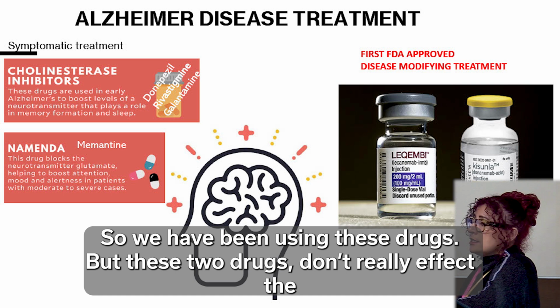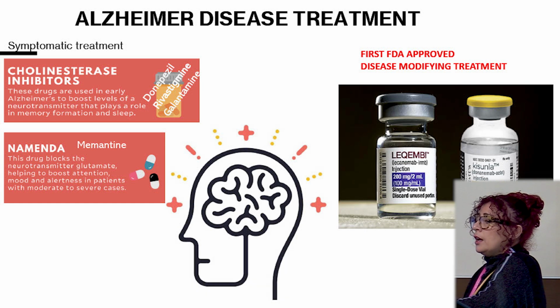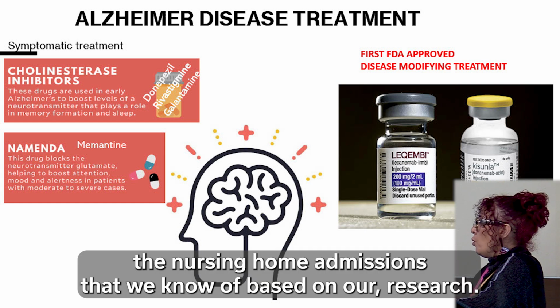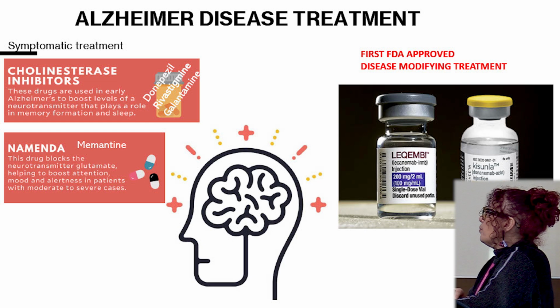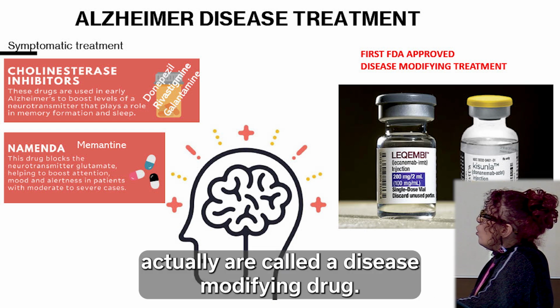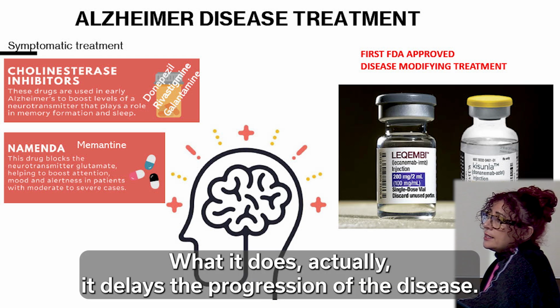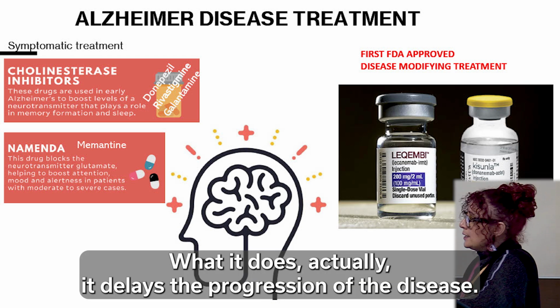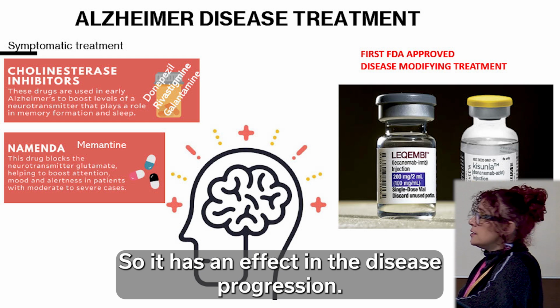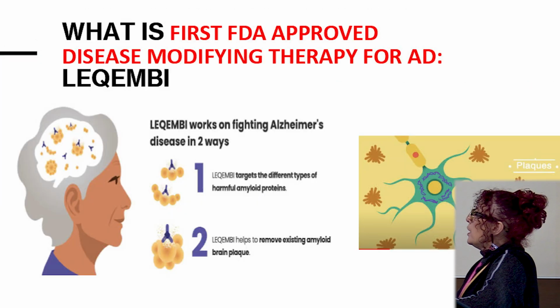But these two drugs don't really affect the progression of Alzheimer's disease. In the long run, they help reduce nursing home admissions, as we know based on our research. And then these two new drugs are called disease modifying drugs. What they do is delay the progression of the disease, so they have an effect on disease progression. These are the two that are now approved by the FDA.